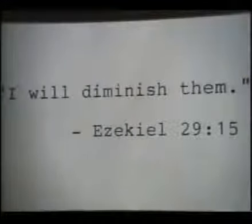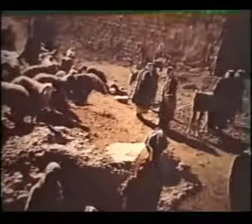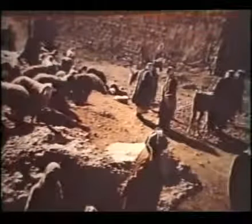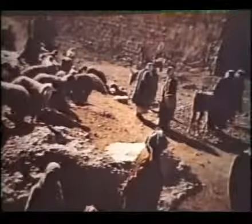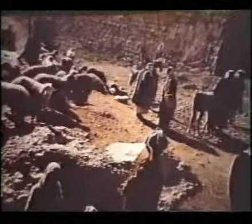There are 7 times fewer Egyptians today than when this curse was pronounced. Only 1 out of every 24 inhabitants of Egypt is a true Egyptian. The rest are Arabs. In their own country, the descendants of the ancient Egyptians are outnumbered 23 to 1 by Arab foreigners who have come in and taken over the country.